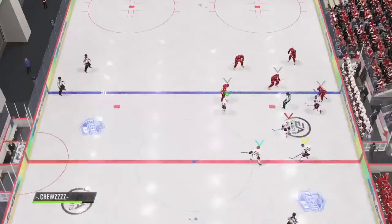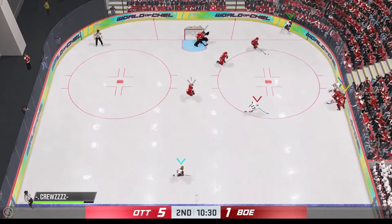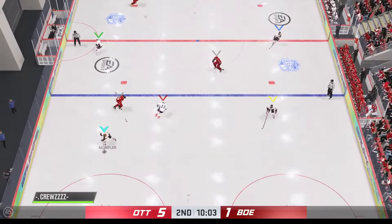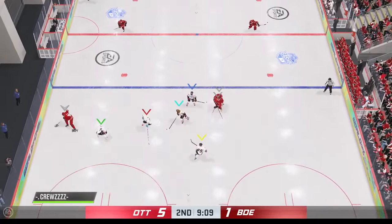The 67s are on the cusp of making this a blowout, leading by 4. Taken along the wall by Kidd. Ottawa's got the puck against the boards. Can't connect on the pass. The 67s take possession in the defensive end. Carolina's got a hold of it along the wall. Coast to coast, looking to break out. Looking to make something happen along the boards.